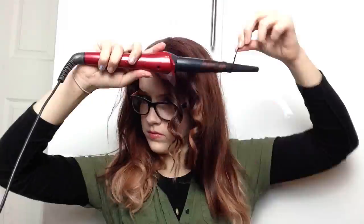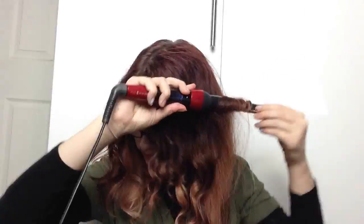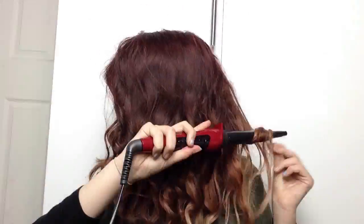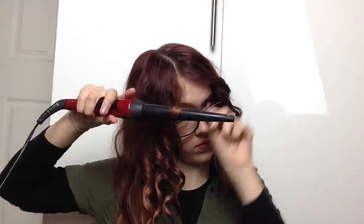Now moving on to the hair. So basically, I'm using a Remington, I think it's a Remington curling wand. I haven't really bothered to look at it at the moment. It's a really good curling wand. So basically what I do is I wrap the hair around, and then I point the curling wand towards the floor at a 90-degree angle. And here is the finished look.